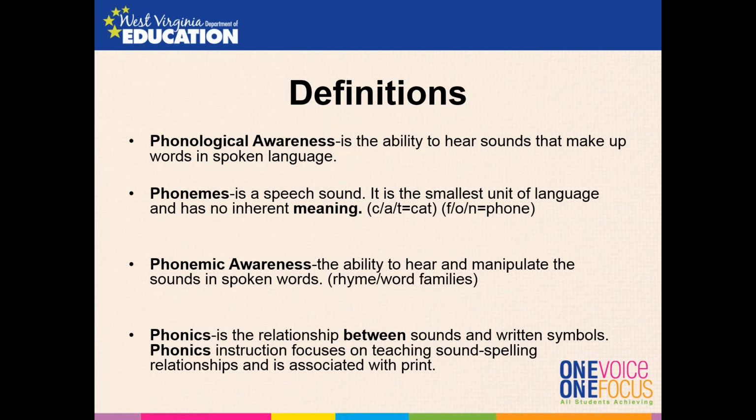And so phonemic awareness is the ability to hear those sounds and then to start to manipulate those sounds. So I've looked at k, a, t, and I know that says cat, but now with phonemic awareness, I can change that k to a b and make the word bat. So I can begin to manipulate the sounds to create new words and word families. And then phonics, of course, is just the relationship between the sounds and the symbols, or the letters. And your phonics instruction just focuses on teaching those relationships.